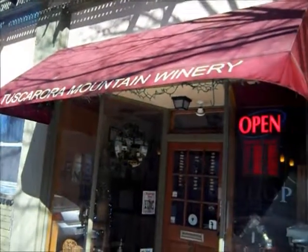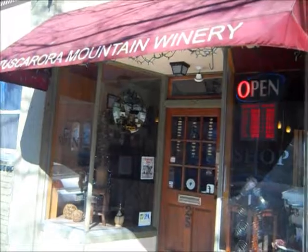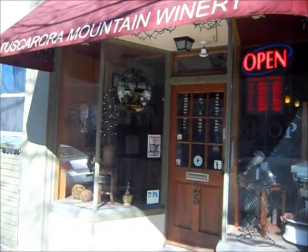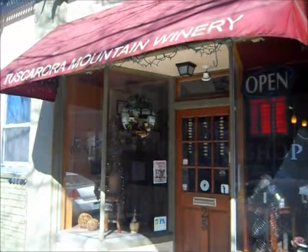Tuscarora Mountain Winery, right on Route 30, which used to be the main east-west road between Philadelphia and Pittsburgh. Of course, that's been supplanted by the Pennsylvania Turnpike for truck traffic. But it's quite a quaint route to take east to west.